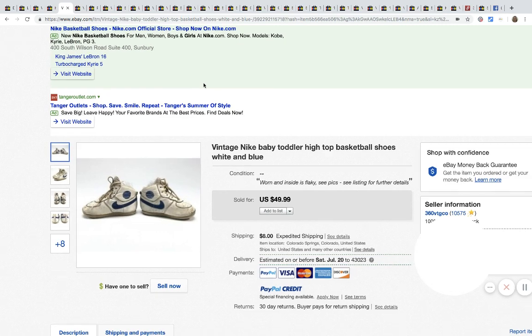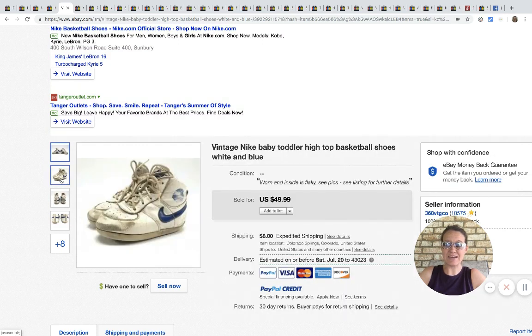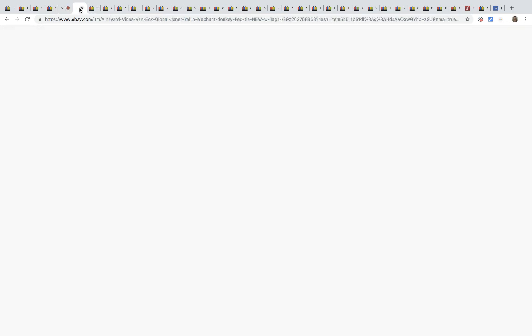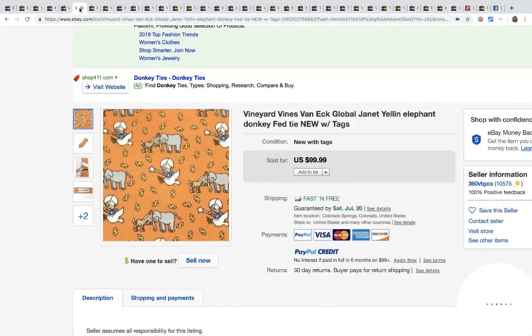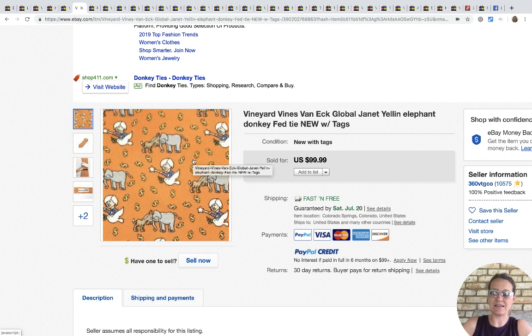All right, these Nike vintage baby toddler basketball high tops. I mean, crazy to me. Look how worn out they are. He got these at the bins for like a quarter and they sold for $40, best offer. This is a Vineyard Vines tie, and he picked this up at the bins for like 10 cents, and it sold for $99.99 with fast and free shipping.